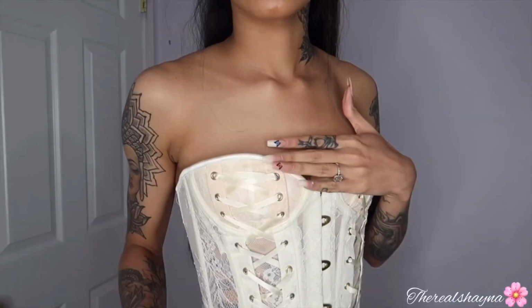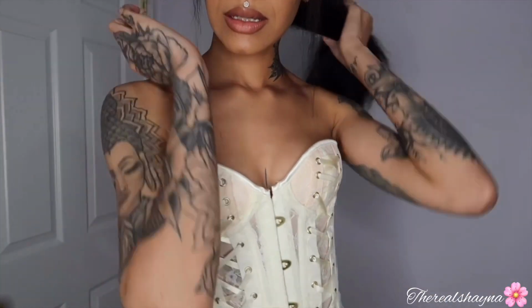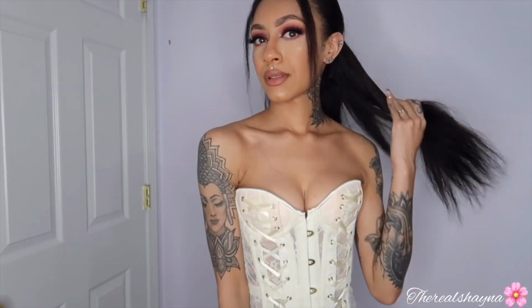This looks very expensive. The quality is super, super good. This is the detailing, and this is the back. This is how it looks. It's super, super cute. I love it.